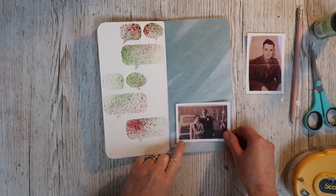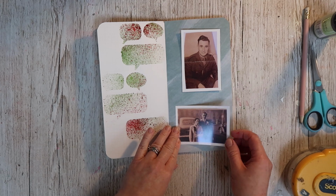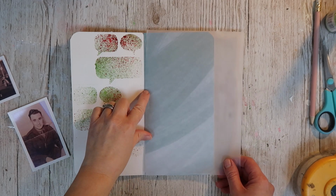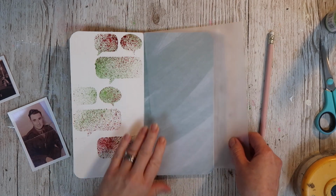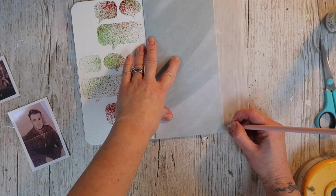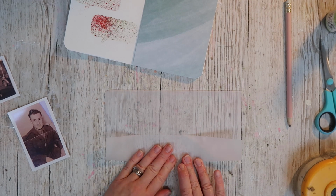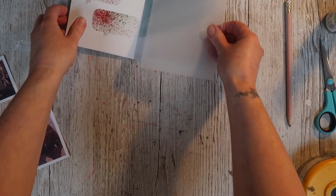Now I want to use the photos, but I'm also going to use the photos as a pocket. This is where today's pocket comes in. I've got a piece of vellum here. I'm going to pop that over the top. I just think it softens the page a little bit. Actually, I might tear it. Let's do that. And I want it to be slightly larger than the page as well. So I'm just going to fold it and tear it down.